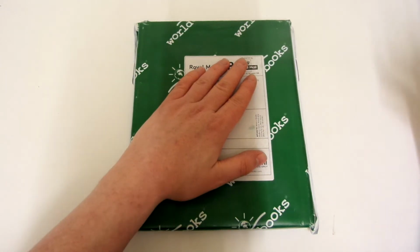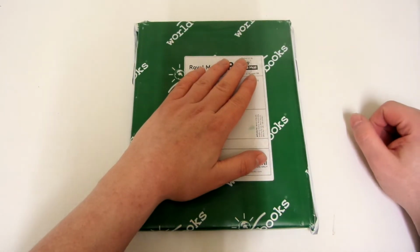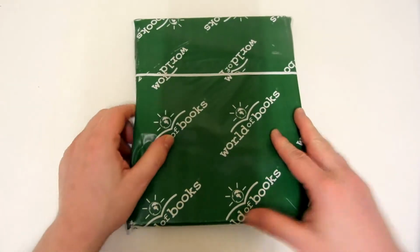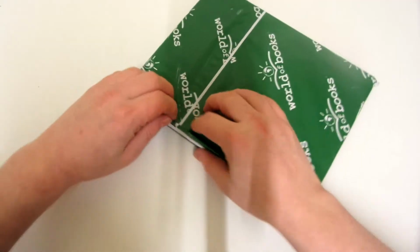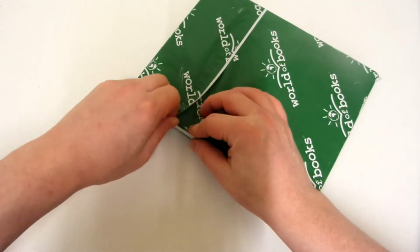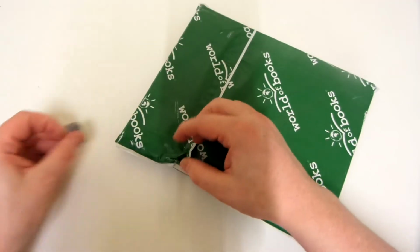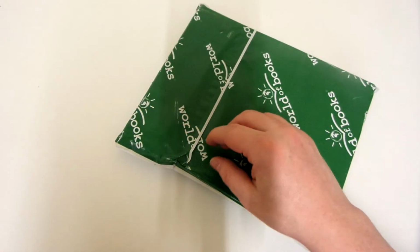Okay, so this package should contain the Sopranos Family Cookbook. So let's open it up. This is a book that I bought off eBay, and it looks like a really interesting book. I'm a massive fan of The Sopranos. It's one of my all-time favourite TV shows.